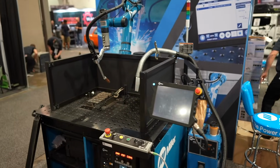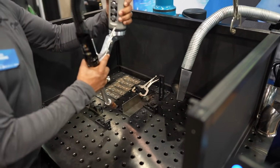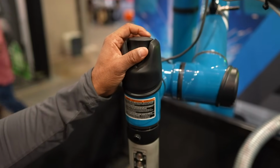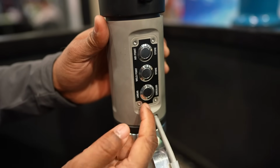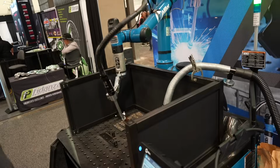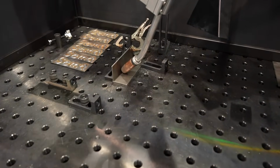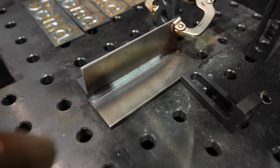I also got a demo of their Cobot cell, and this is a small robotic welding setup where you actually just move the robot around and select points. You can fine tune it with a joystick on the top, click a button to actually record your different points, and that's really all there is to it, and it's programmed and ready to weld. It was pretty cool to see this thing spring to life with such easy programming, and it came out with a pretty slick weld in the end.